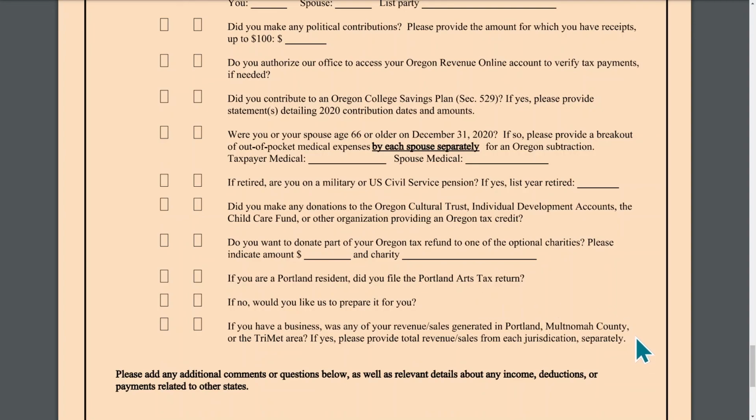And then again, we finish it up with the Portland, Multnomah County, Tri-Met area specific question here. So this is for businesses. If you generated revenue in one of these jurisdictions or multiple jurisdictions here, Portland, Multnomah County, Tri-Met, we do have to report that. They each have their own tax return, and we have to report the income generated in each of those separately. So we'll need a breakout of that from you so we can do so.